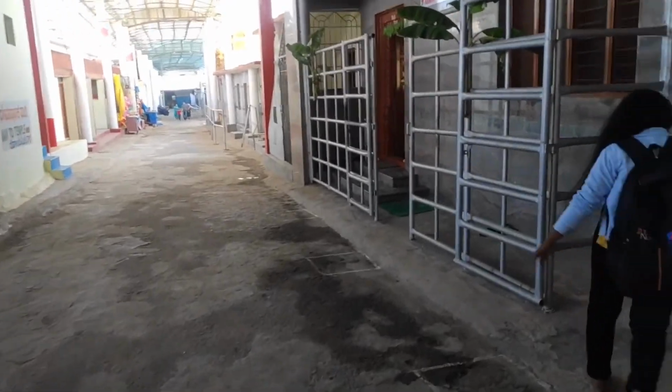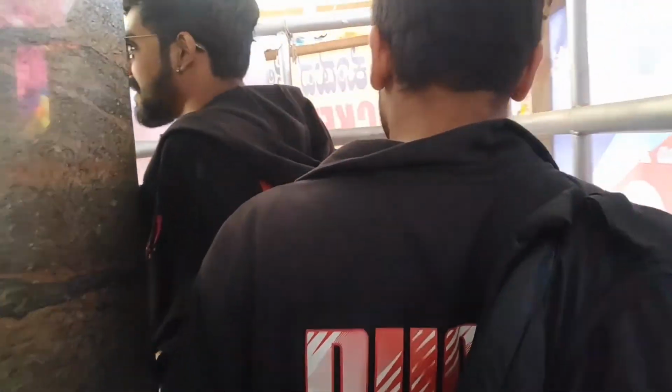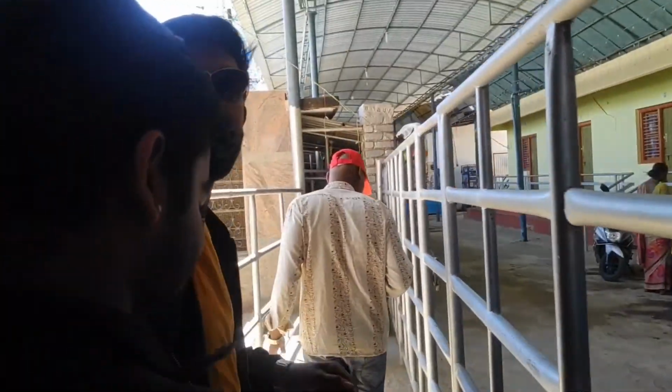Before entering the temple, we need to take off all the socks, everything. Okay, fine. Let's enter. So this is the way. Going in now. Starting the journey. Happy journey.